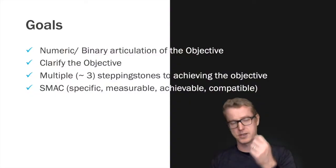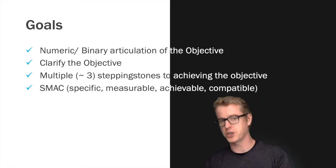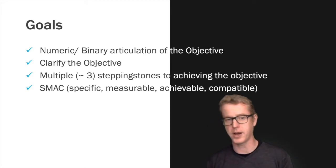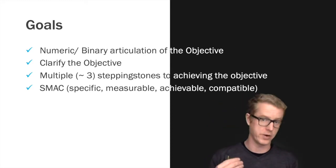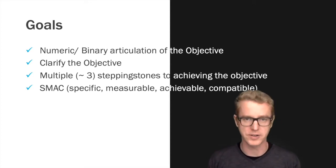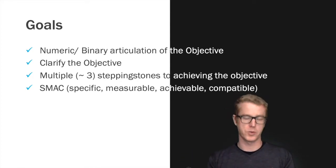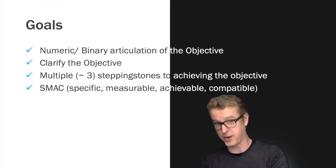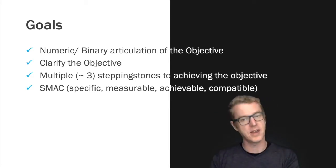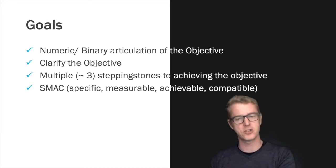Goals, the second part of the OGSM. Now, these should be numeric or binary articulations of the objective. And what I mean by binary is it's something that's either on or it's off. It has happened or it hasn't. For example, launch by a particular date. If you don't launch on that date, it's off. You failed to meet that goal. So in goals, there should be a number, grow by 10%, grow a specific area by 20%, or hit a date, hit a benchmark that you're either on or off. It's either happened or it hasn't, so that you can look at this objectively to understand whether or not you've met that goal.